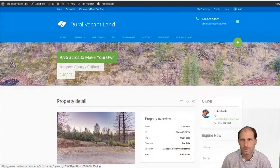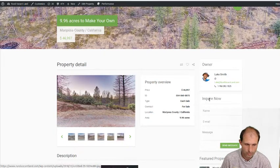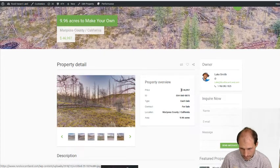Let's go to ruralvacantland.com and take a look at this thing. So I'm on ruralvacantland.com, and it's got the owner here, Luke Smith. That's me.